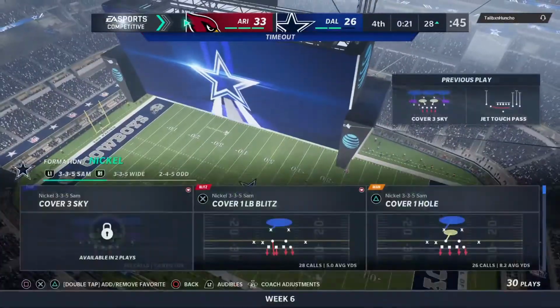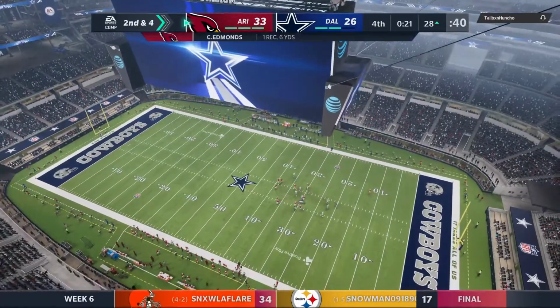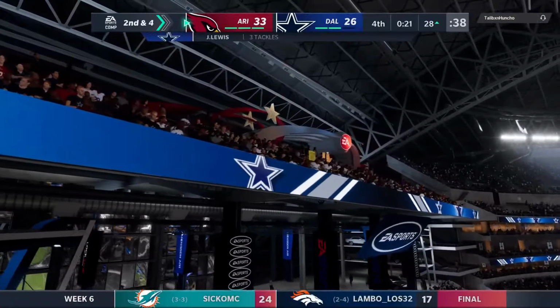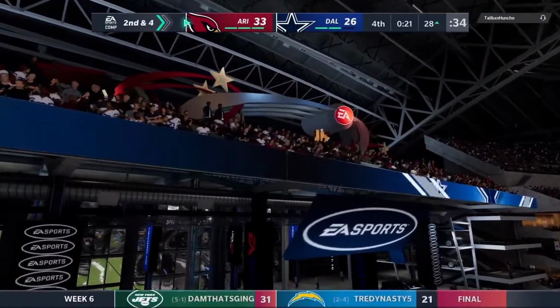A gain of 3 last play. This time they double it and pick up 6. Now the Cowboys going to burn the first of their timeouts as the clock will stop with 21 seconds to go in the football game.